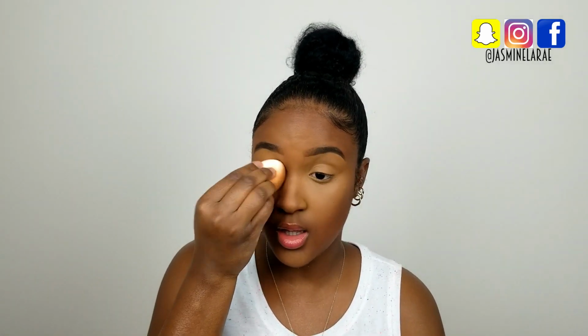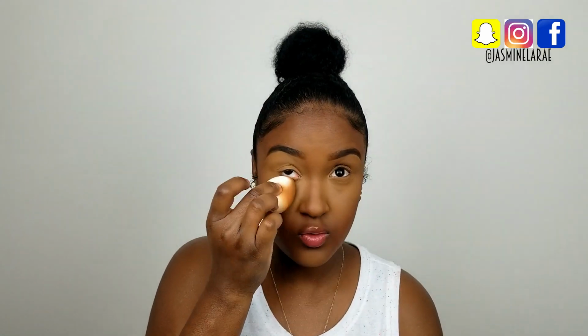Because I tend to go a little bit too overboard with the cream contour, liquid contour. I do too much. I hope the lighting looks good in here because I finally set up my soft boxes and my ring light. So I hope it looks okay. I won't know until I edit.